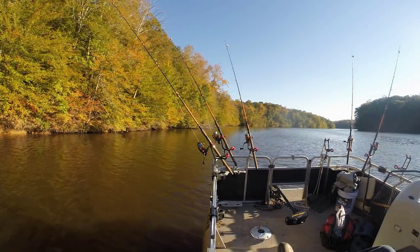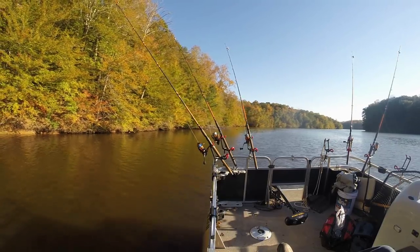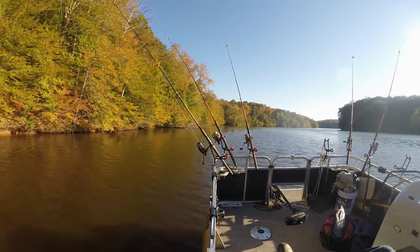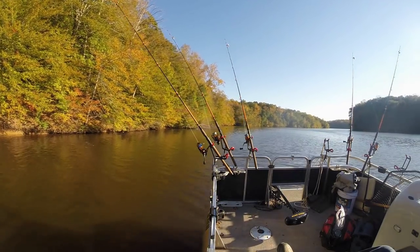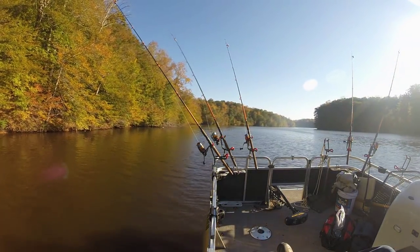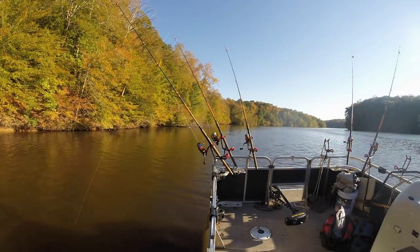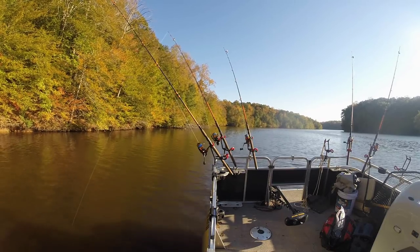Now watch the second rod from the left. The tip twitches a little bit. The boat's moving back and forth, and it's acting like it's hooked up on the bottom, but the line's moving. I casted it about 15-20 feet to the side of the boat, and over the course of about 3 to 4 minutes, the line slowly travels towards the boat.